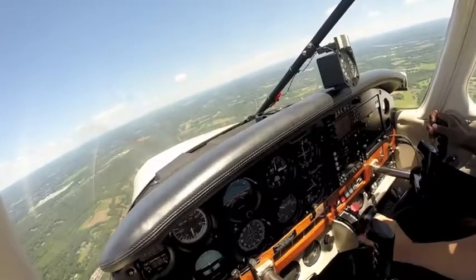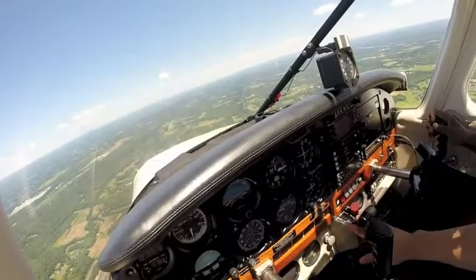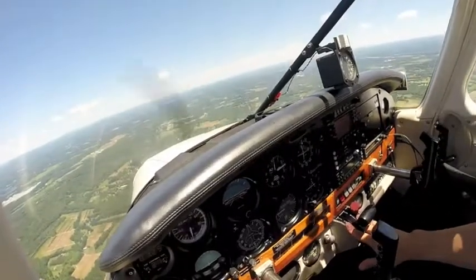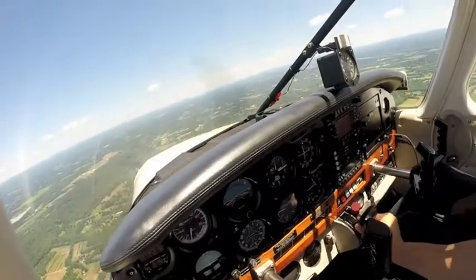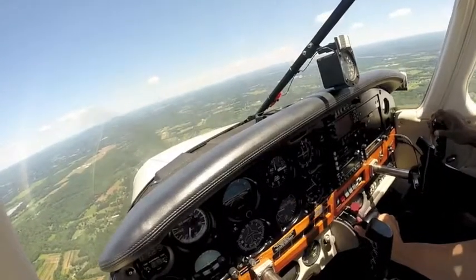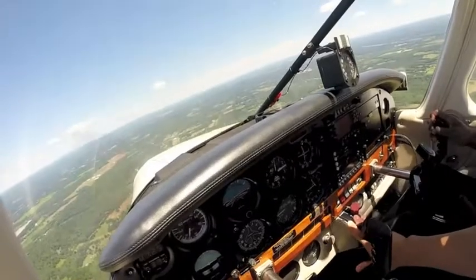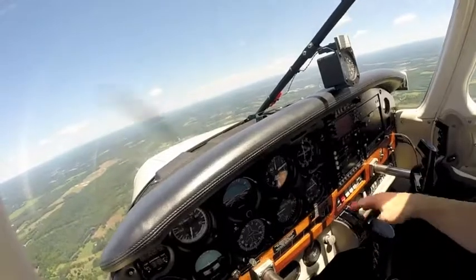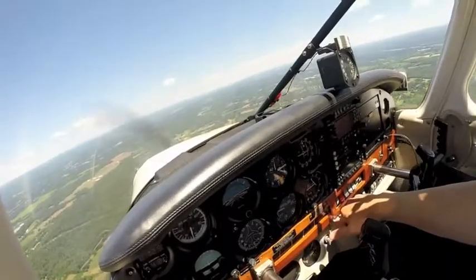Good afternoon, Westfield Tower, Warrior 476 Mike's just past Bradley, inbound for some low approaches on 2 with Mike. 476 Mike, Westfield Tower, roger. Runway 2, report 2 mile final. Wind 320 at 15, gust 25. Roger, report the 2 mile final for runway 2, 476 Mike. Got all that? Runway 2, report 2 mile final.